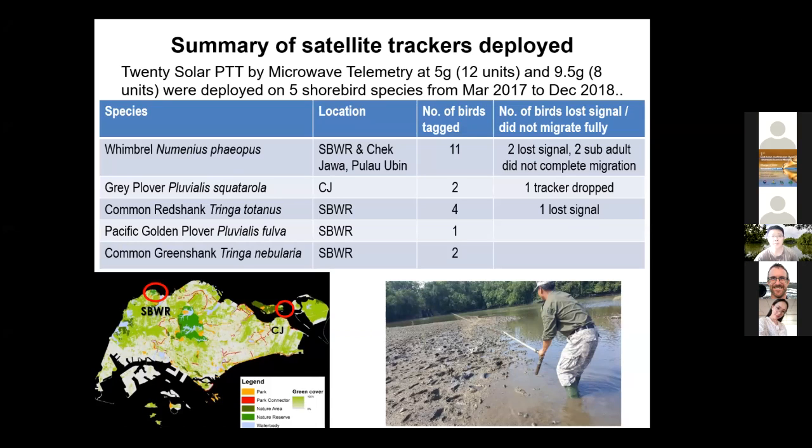A few birds had transmitters that stopped transmitting before migration, including 2 Whimbrels, 1 grey plover, and 1 Redshank, and some other birds that did not migrate. So that's generally the situation of what we have deployed.